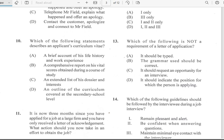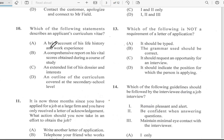describes the applicant's curriculum vitae? It is not necessarily a brief account of his life history and work experience. No, it basically has to do with an extended list of his dossier and interests. So it has to do with C, guys.